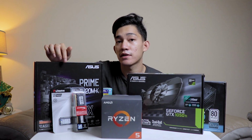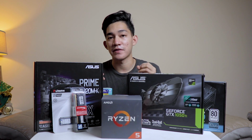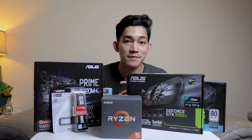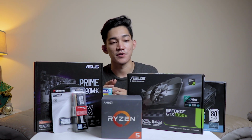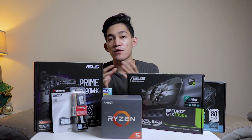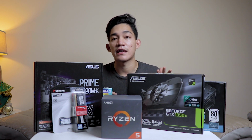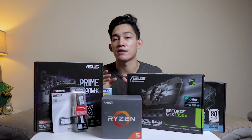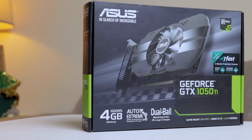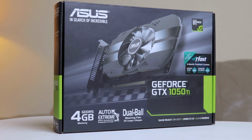So the SATA 3 M.2 SSD is a good addition to this build that will help make it feel snappier. Also, this is an M.2 drive, so that's less cables to handle versus if you were using a 2.5 form factor SSD that you'd have to cable in. So with this, we're not installing any HDD or any other SATA drives with cables, so it will make the build much cleaner.